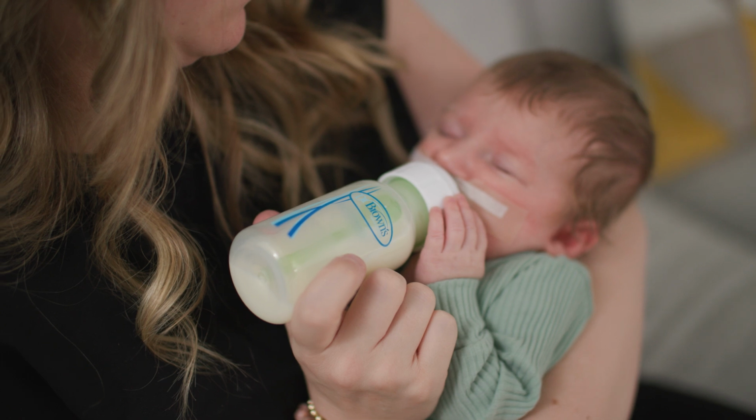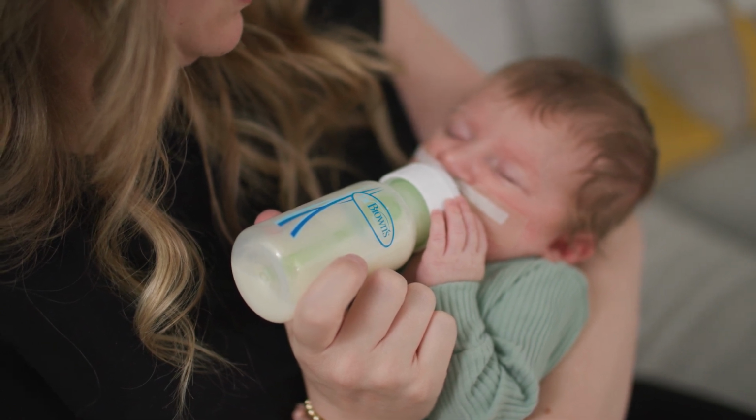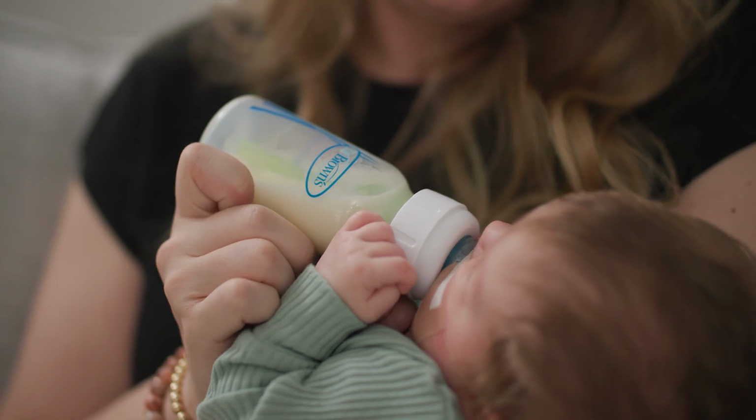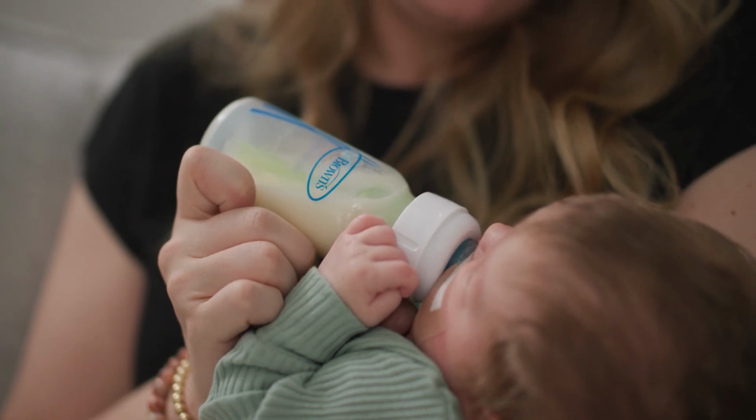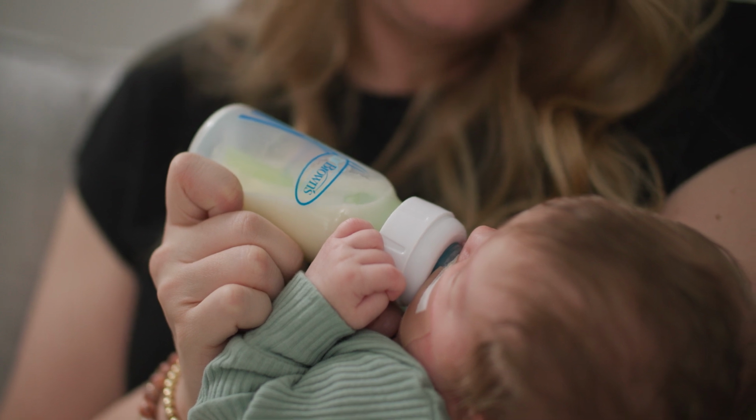And that's because the baby needs to get both suction and compression, which compression is kind of like squeezing the nipple. And when a baby has a cleft palate, it is very difficult to get suction because of the hole or the space in the roof of the mouth. Babies with cleft palate often need a different bottle than a typical bottle system. And the Dr. Brown's specialty feeding system is a compression-only nipple bottle system.